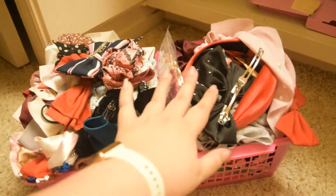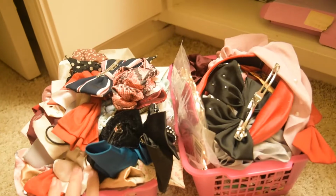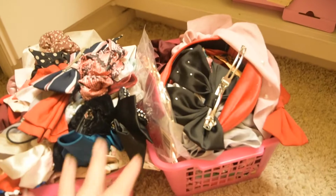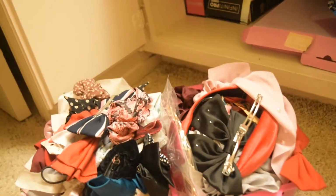So far here are my hair accessories. I still need to organize it. I might need to get another bin or another one of those headband holders up there. But yeah, I'm going to organize this into separate files so they're not as junky and I can see what hair accessories I have.